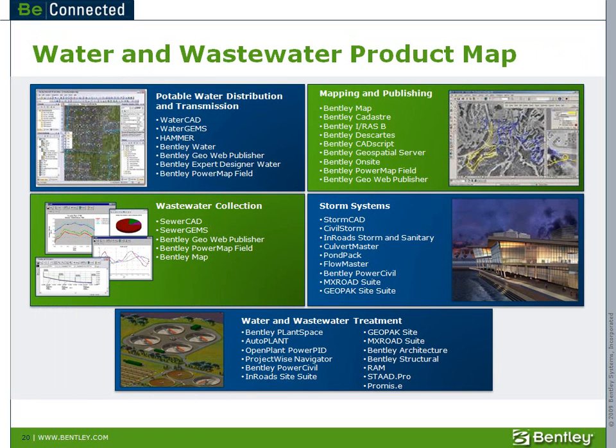That was the life cycle, and here is the family of products that services the life cycle. Bentley's portfolio is unmatched and secures Bentley as a powerful single vendor solution, supplying the water and wastewater industry needs.